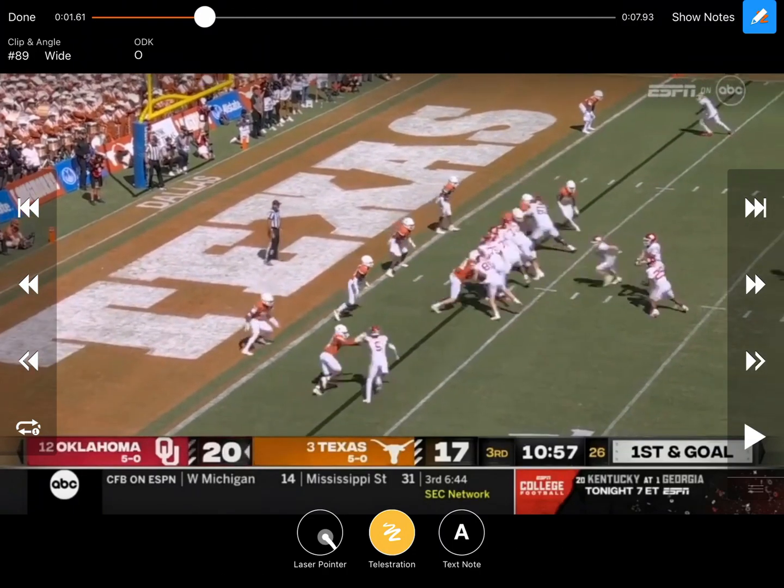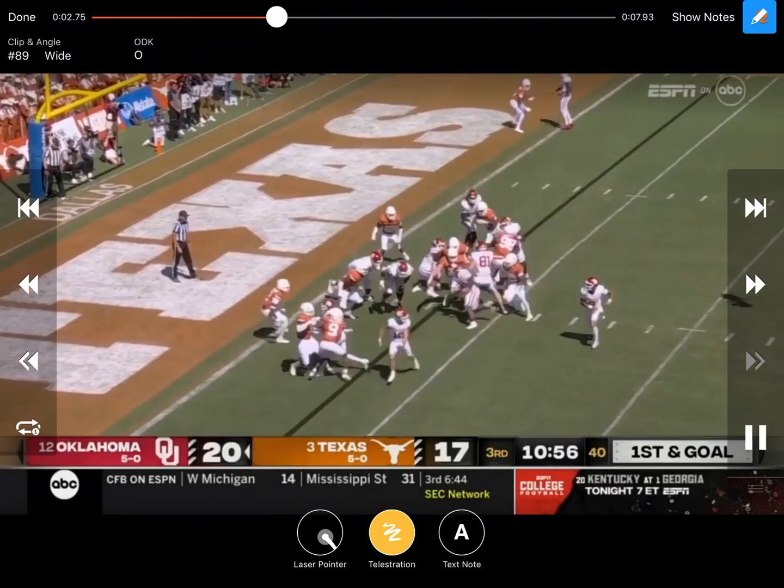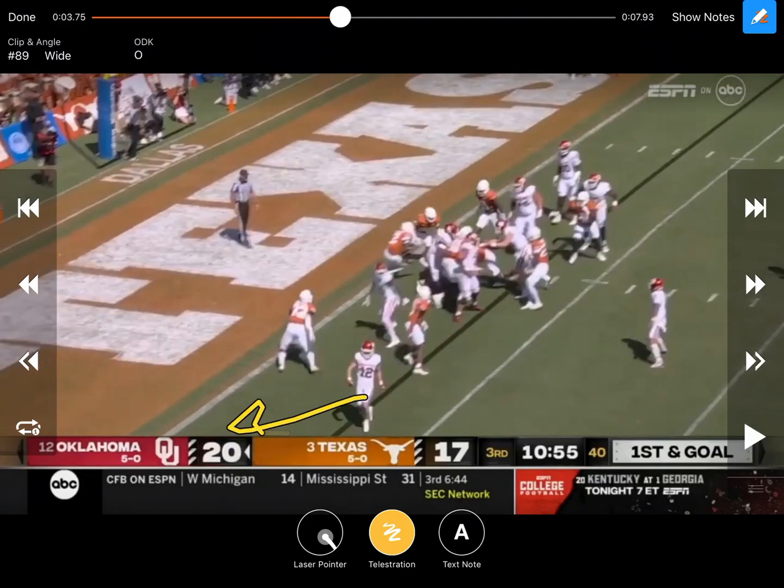So right there, first and goal, he decided that he just wanted to give it to the running back. But here, if he would have gotten a pull or whatever the read would have been, I think he's able to throw it right there, get into the end zone, race to the pylon.